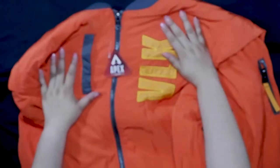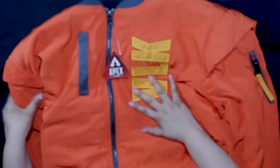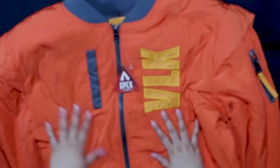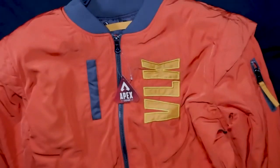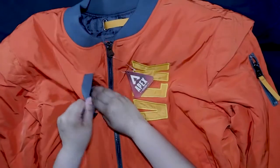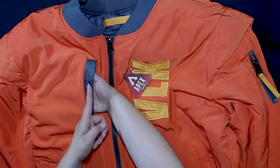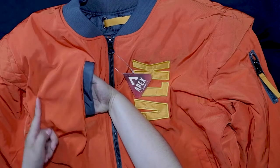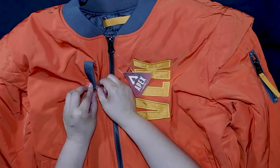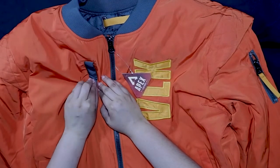So we have the Valk right here, little initials, amazing. You know, this looks a little more orangey than I expected. I guess it's more of like a pale orange than I expected, but you know what? It looks amazing. It has a little snap pocket here. It's actually kind of small, like from here to here. But you know what? Perfect for maybe a phone. My phone's kind of helping me record it now, but it looks great.